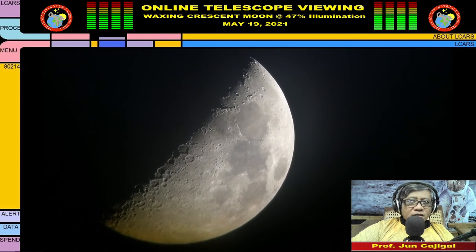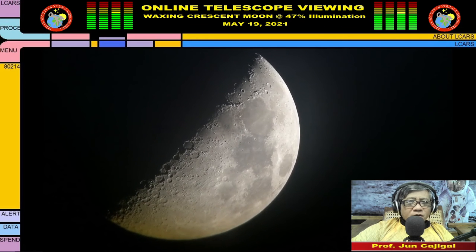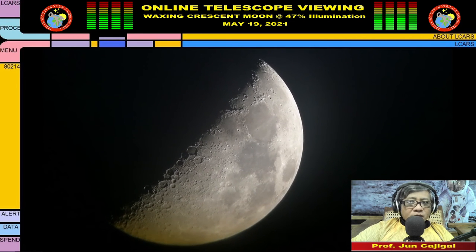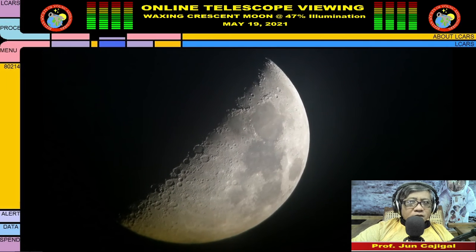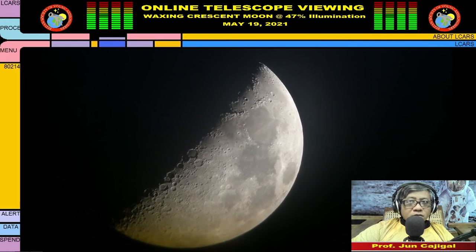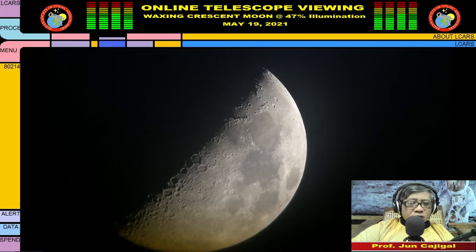Ayan po, and talagang magandang tignan ang buwan pag first quarter na. Kasi talagang kitang-kita po talaga yung mga craters. Marami tayong craters na makikita. And also part ng Montes Apenninus is also visible in my lunar image.